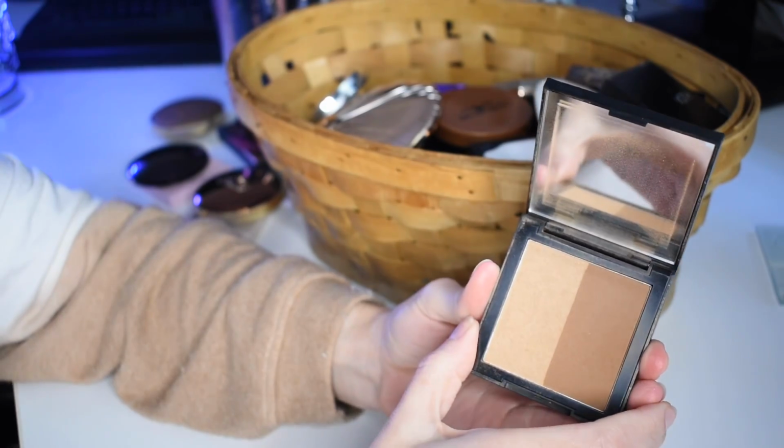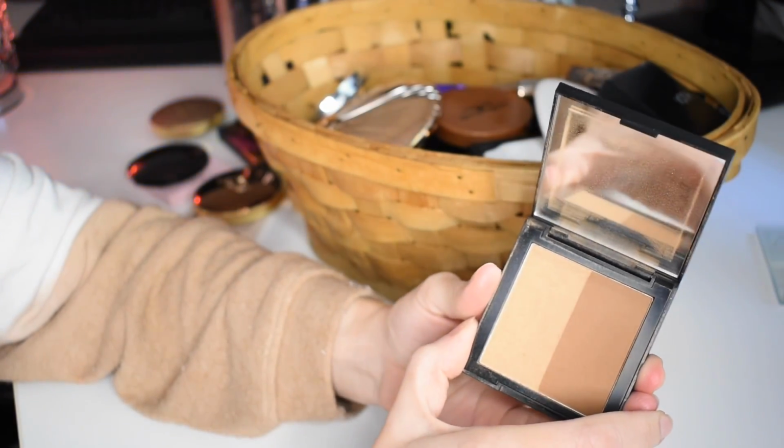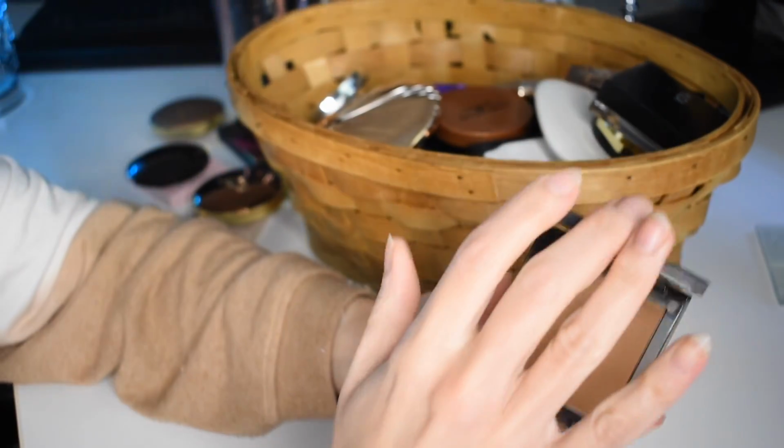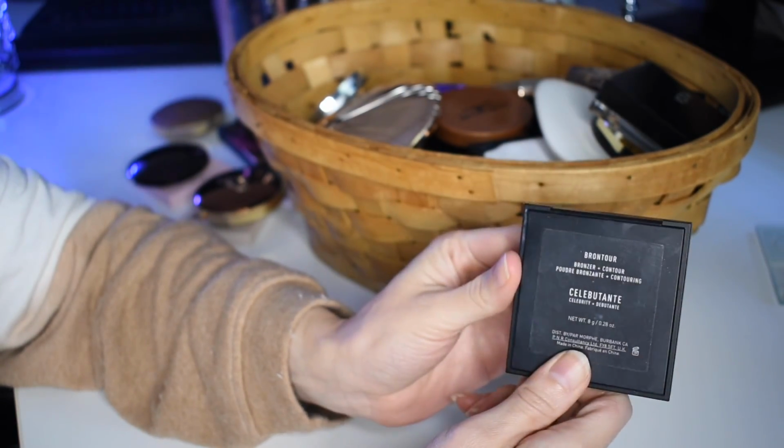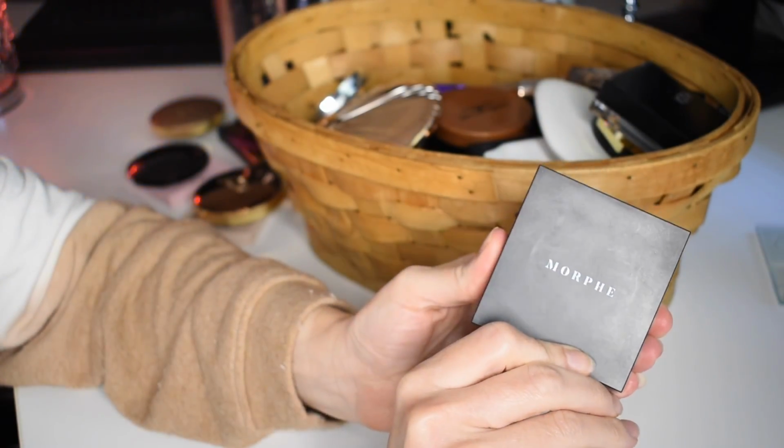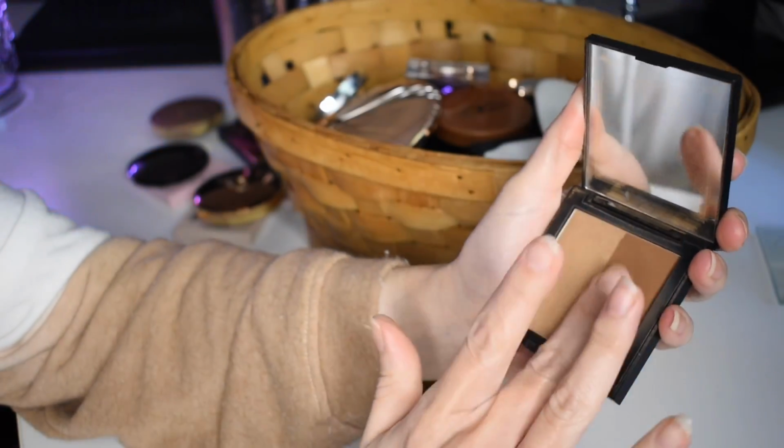I've used it here or there. It's not a bad product at all. It's just not one I reach for too often, and maybe one that I end up decluttering down the line. But for now, I'm gonna go ahead and hang on to it, see if I can get some more use out of it. It's definitely not a bad product. We'll just get some swatches.